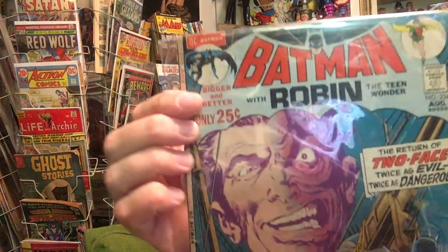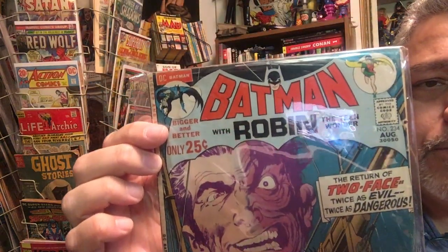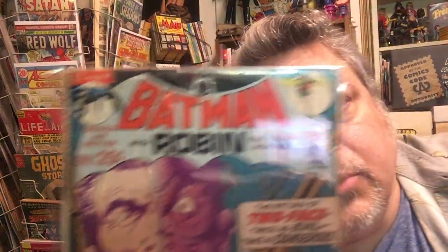I think this is an important key issue. I remember, I think I had this as a kid. I'm almost positive I did. And it just disappeared, and then I bought this later, but I think this is a valuable issue now. It's not in great shape. Look, a color break. It's got a color break. This is probably a 4.2 condition-wise.